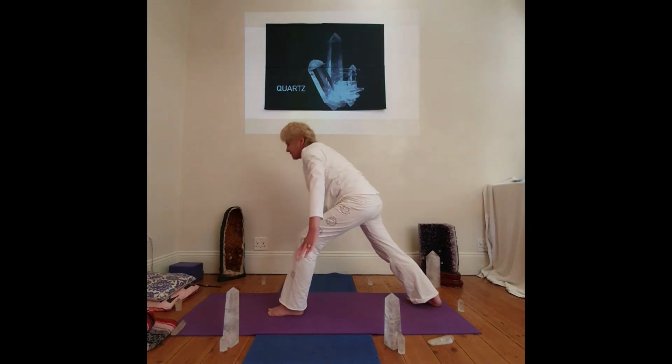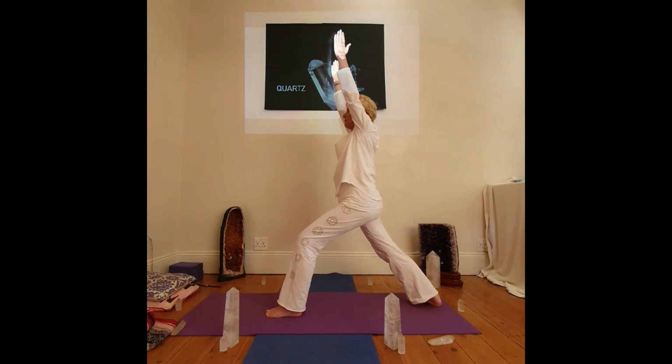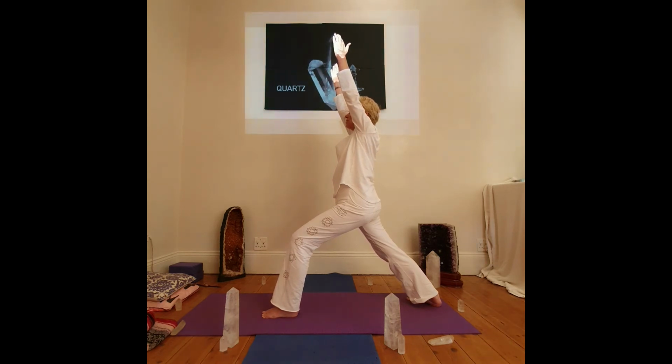Bend your knees and come up into warrior one. Pull your right hip back, your left hip forward, and now gaze. Push into that back thigh. Shoulders down, heart up, tailbone dropped. Breathe in. Beautiful quartz crystal in Virabhadrasana. Breathe.